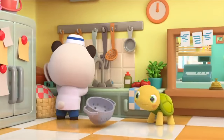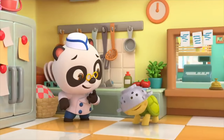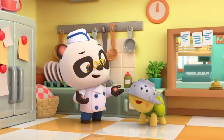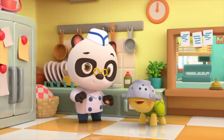Thanks for giving me a great idea, Toto. You look like a knight with that helmet on, but that's an adventure for another day. Bye, everyone. Goodbye, Dr. Panda.